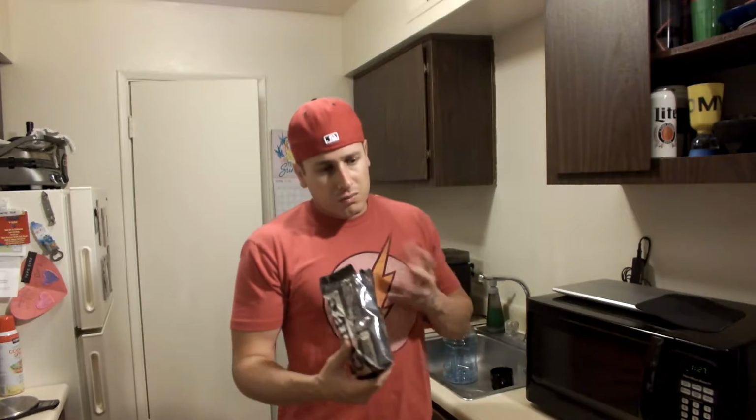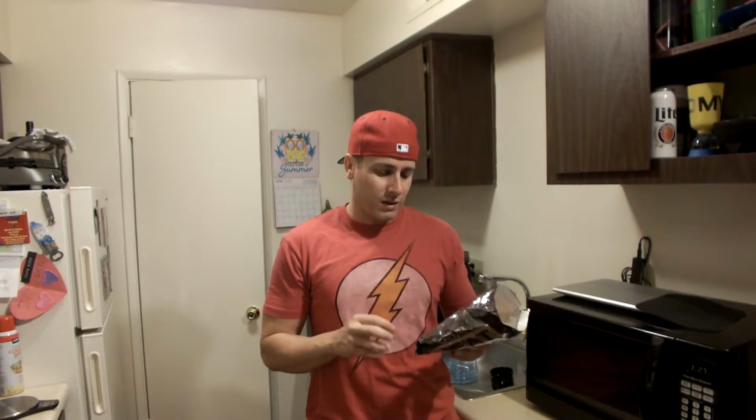So this would be fairly decent to have on a high carb day as a snack, or even maybe like a pre-workout snack. I wouldn't recommend it so much for a post-workout snack because the corn in here is not as quickly digested as other things you could have. Pretty good amount of fiber, 6 grams of fiber.